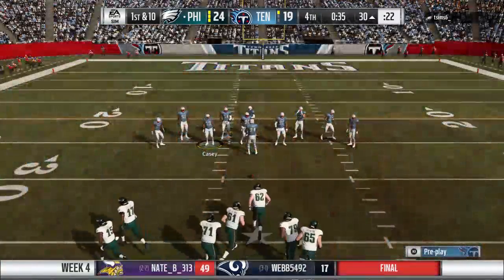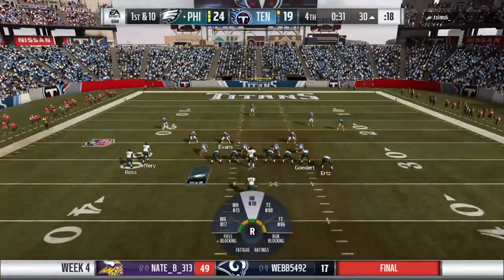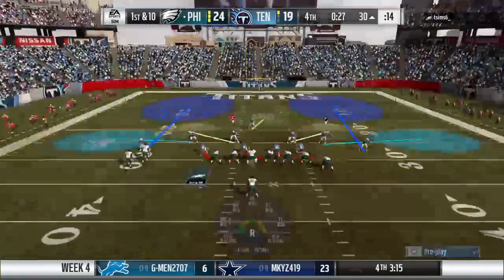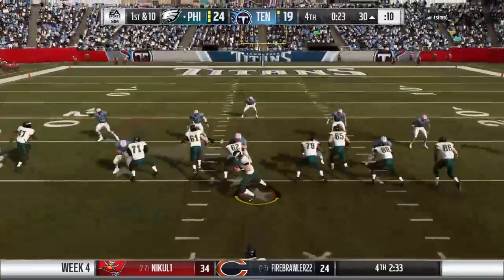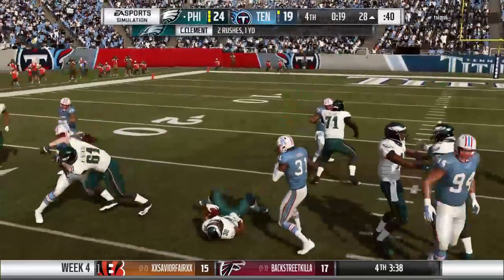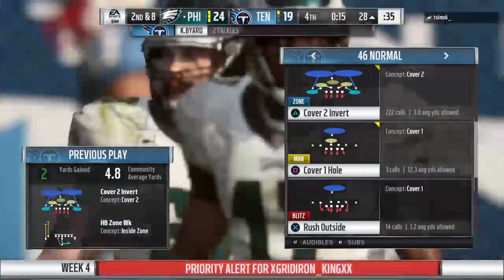Hang in there now. Right there, 54. They'll run with Clement. And he'll take this inside the 30 to about the 29, maybe the 28-yard line. 2 yards on the carry there.